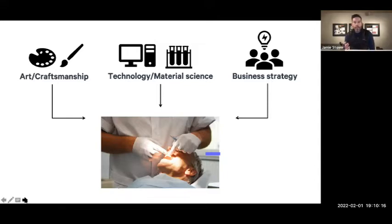And there's the business strategy piece, right? Labs are businesses. And dentist offices, clinicians, are running businesses, and they have to function that way. And how do we plug in the technology and the material science with that time-tested art and hand craftsmanship, and then also the business strategy piece to make it all come together? A really good example is what we're doing here tonight, right? We're here learning together, and NDX is providing this awesome educational opportunity.